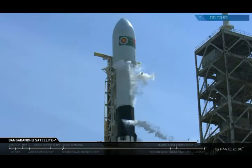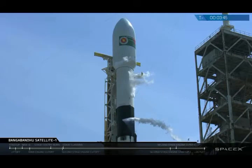You can see the cradle is opening and is just finished opening on your screen there. The little arm is just beneath the fairing.